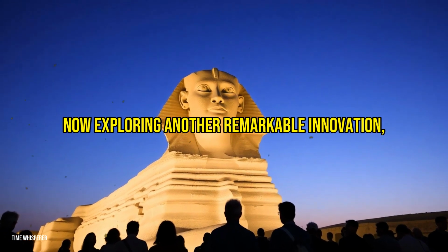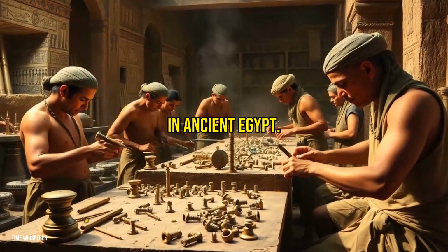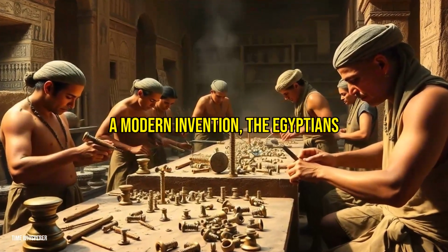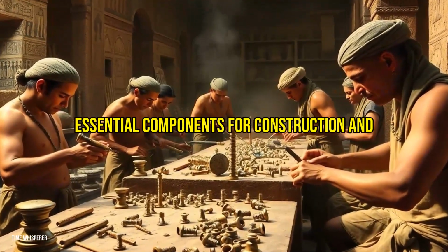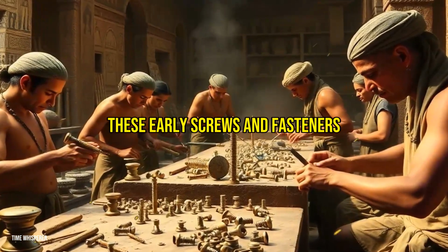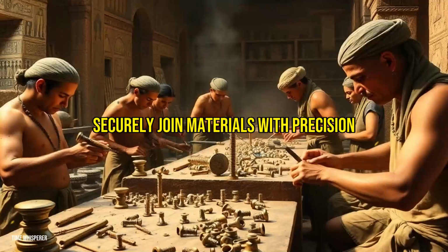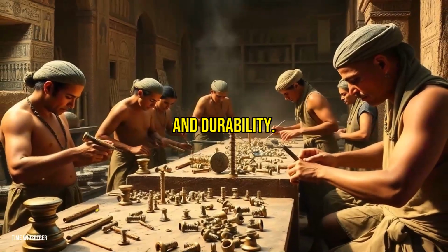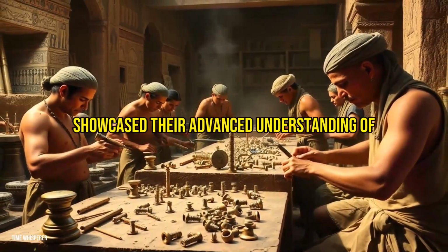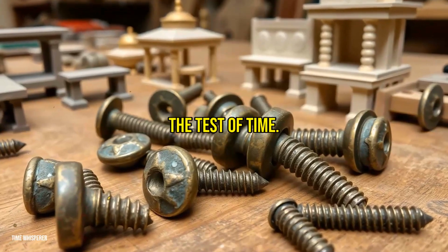Now exploring another remarkable innovation, we turn to the early use of screws and fasteners in ancient Egypt. While screws may seem like a modern invention, the Egyptians were pioneers in creating these essential components for construction and machinery. These early screws and fasteners were primarily used in woodworking and metalworking, allowing craftsmen to securely join materials with precision and durability. The design of these components showcased their advanced understanding of mechanics and their ability to create tools that would stand the test of time.